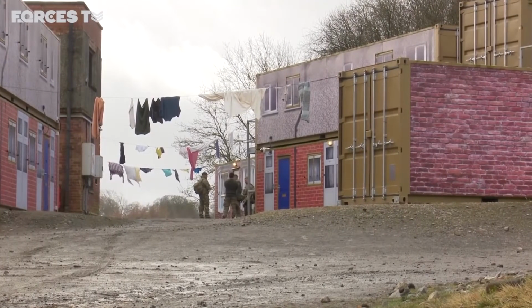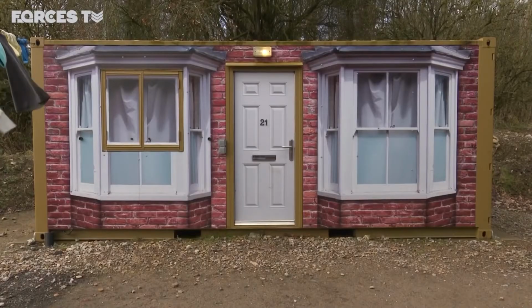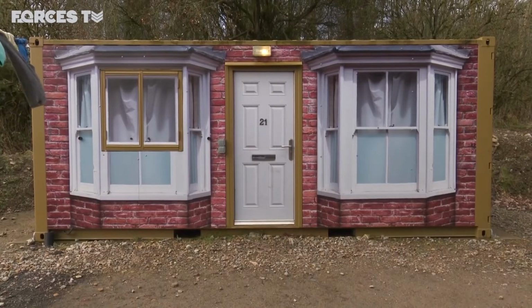They've kind of dressed up the outside of the buildings as well, so it's not just an ISO container. It actually looks like a room. Inside looks really good as well, so it adds a lot of realism to it.